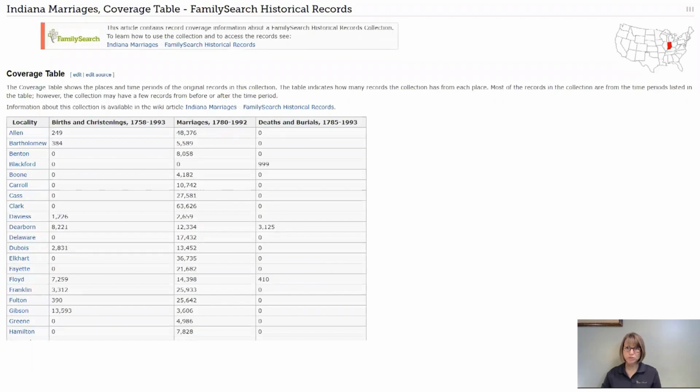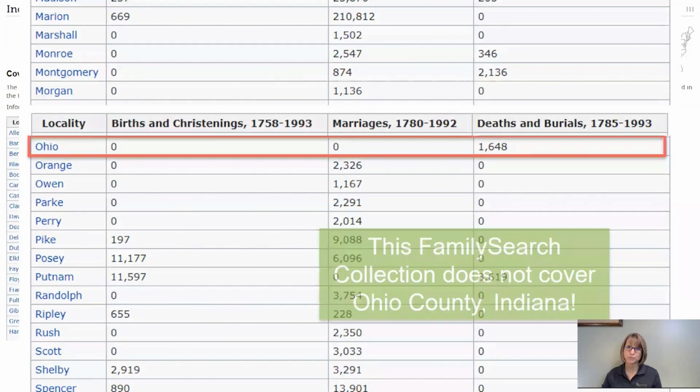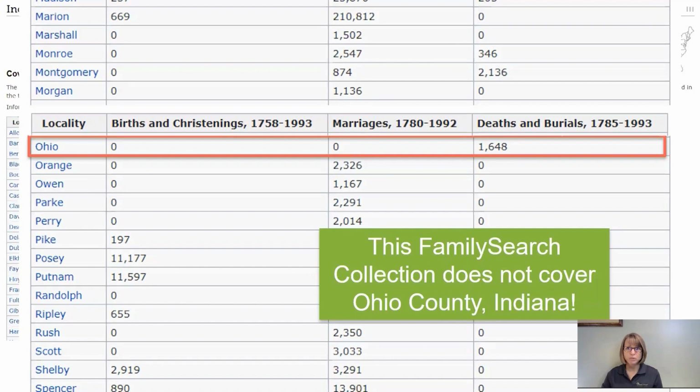I reviewed this page for the number of records for Ohio County, Indiana, and it says 0. This indicates that this collection does not cover Ohio County. My ancestor could very well be married in this county, but the collection just doesn't cover it. I would need to find a different collection that had Ohio County, Indiana marriages in them. This information overcomes the obstacle and educates me on what really is available in these databases. Just so you know, we haven't finished putting up coverage tables for all of the historical records collection pages, but it is our goal to do so, so keep checking back.